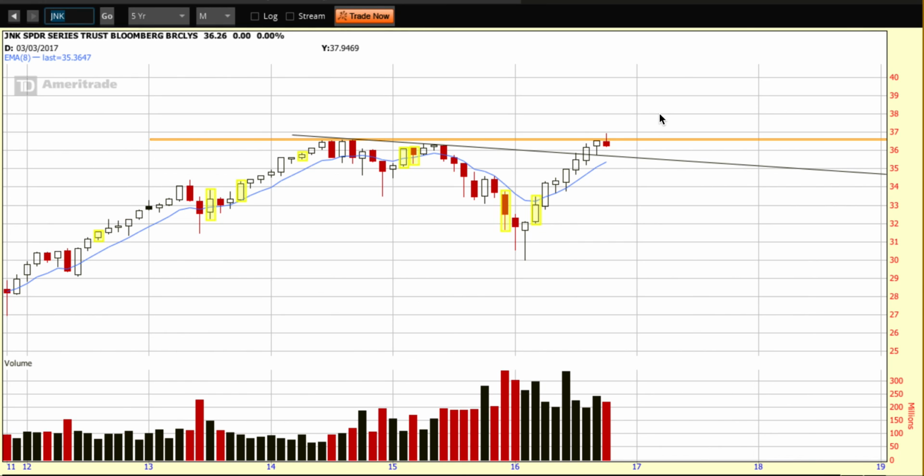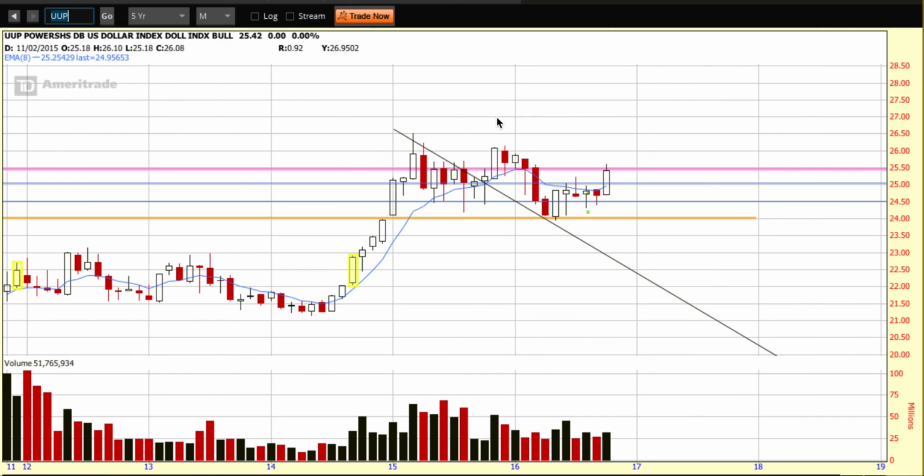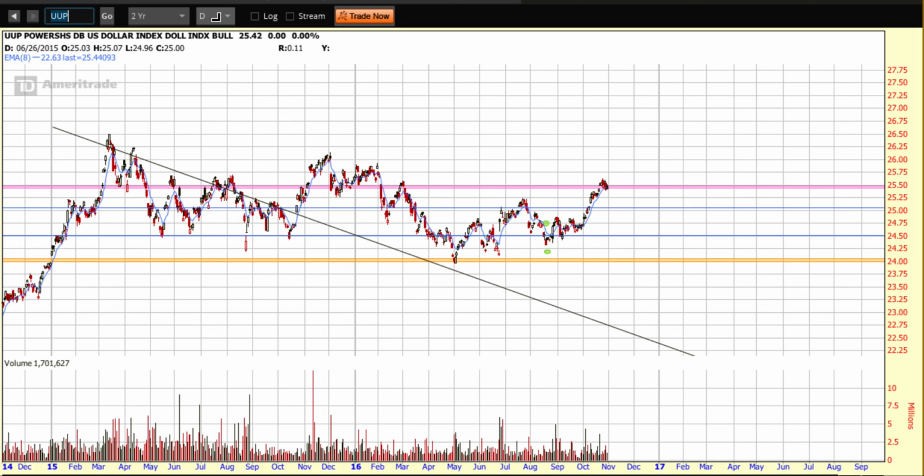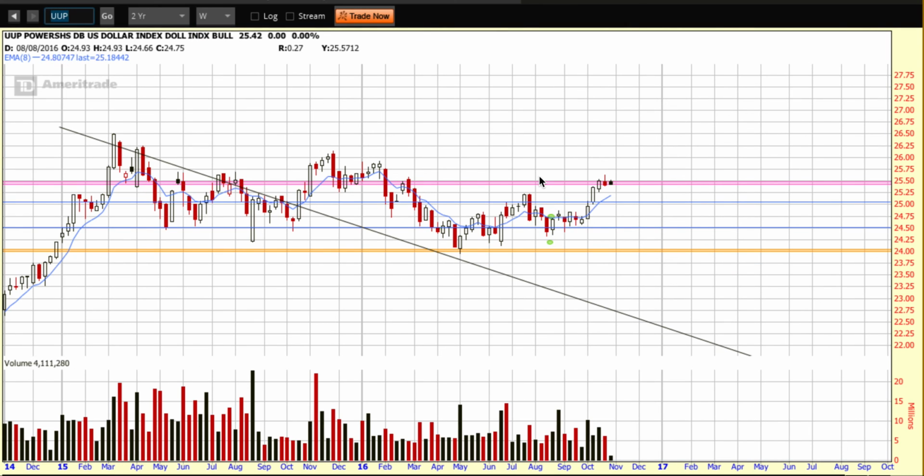And my most important chart right here, right now, for me at least, is the US dollar. I'm going to take away all my lines because they're a bit confusing. Or actually, I'll move it into a smaller time frame so we can just see this pink line here, for me an important line going back a pretty long way. This was a channel it was trading in. It broke out of that channel. We're looking at UUP, by the way, sorry, which is the ETF that represents the US dollar. And we're taking a look at it on a 2-year weekly time frame.